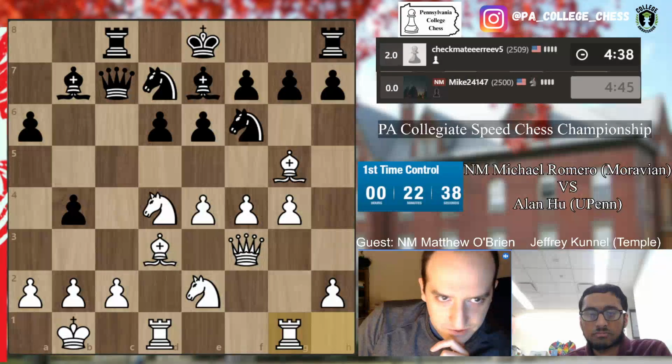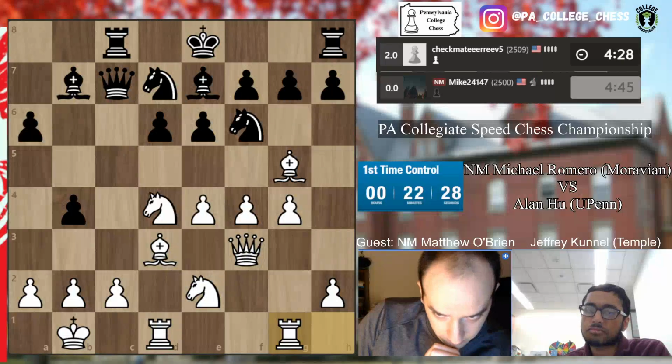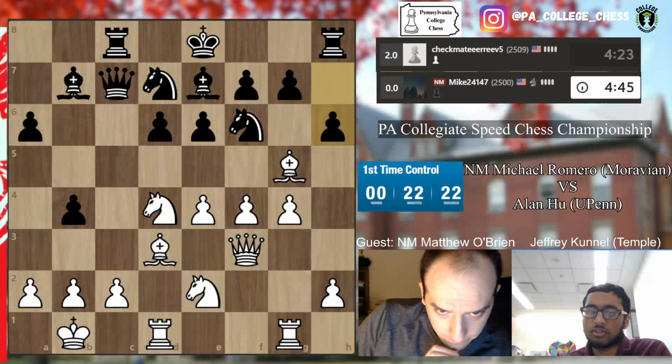Yeah, it's a slightly mysterious move to me. I thought you just start pushing with your pawns, and I'm not sure where your rook belongs. Maybe on e1 it would make a little bit more sense to me, but there's nothing wrong with rook g1. I guess the king was probably just staying in the center.